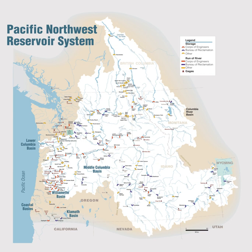Including just the dams listed below, there are 60 dams in the watershed, with 14 on the Columbia, 20 on the Snake, 7 on the Kootenay, 7 on the Pend Oreille, Clark, 2 on the Flathead, 8 on the Yakima, and 2 on the Owyhee.